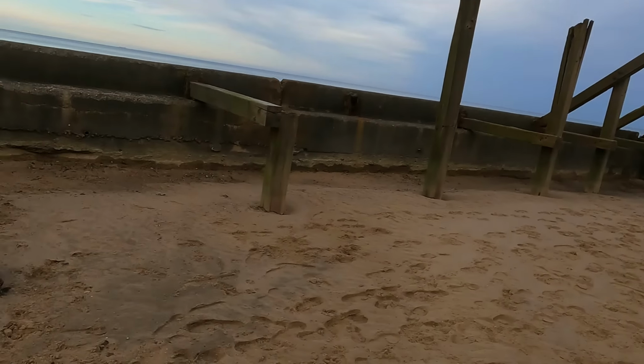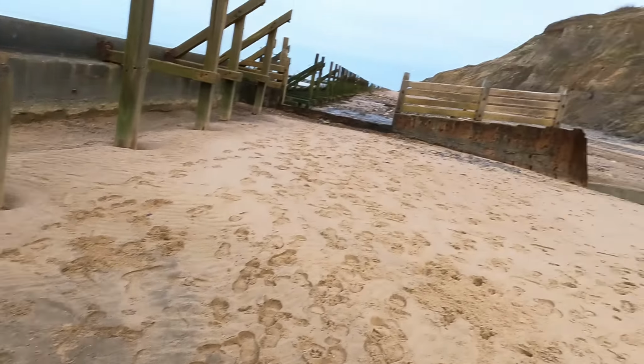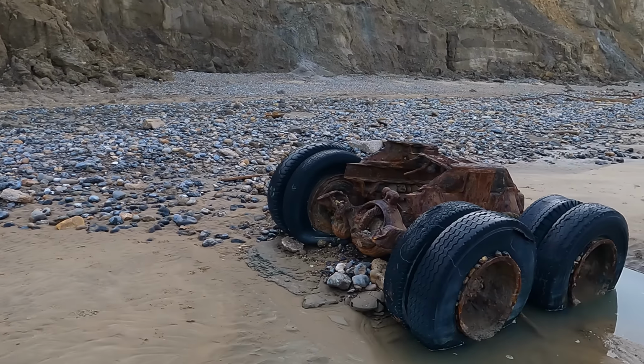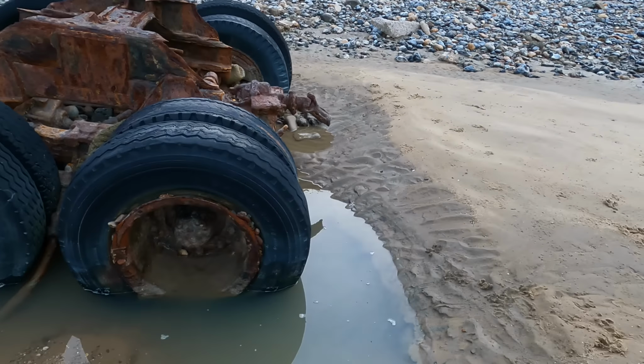Right, just left those two pieces of railway track behind, and this is the remains of an old lorry. Look at this. Look at that. So that's clearly come crashing down there at some point, and that is unbelievable, isn't it? The fact it's laying the right way up as well.